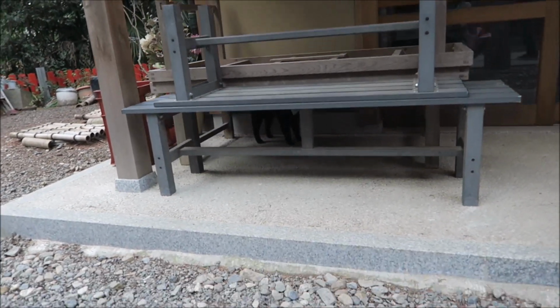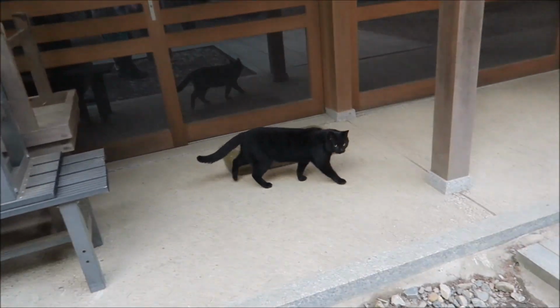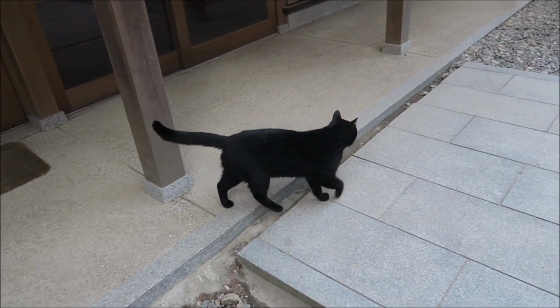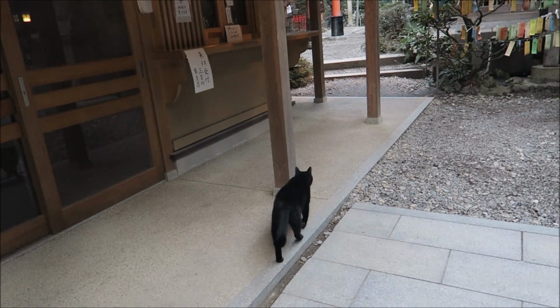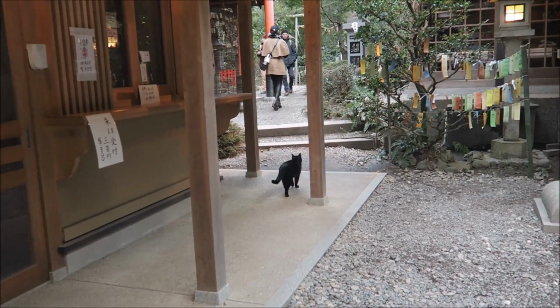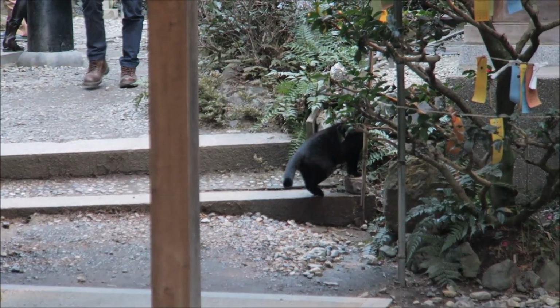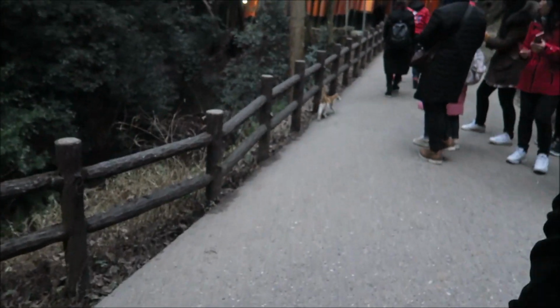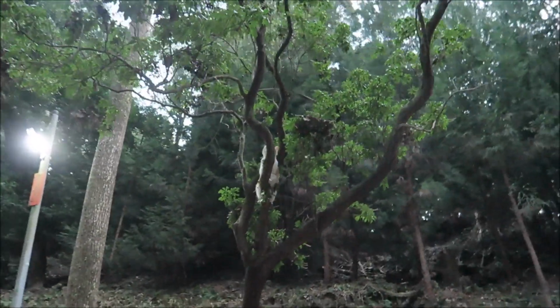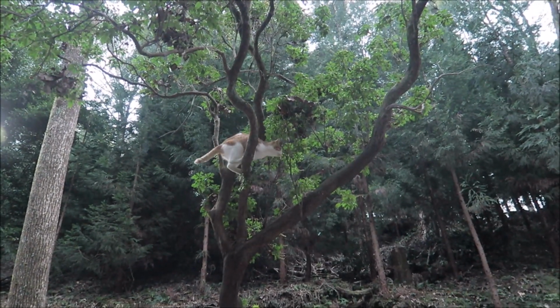More kitties. Oh, he's like, don't look at me. No. He's so scared. Oh. Too many people.